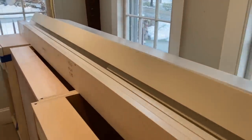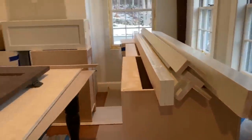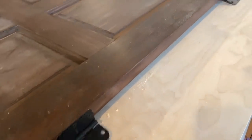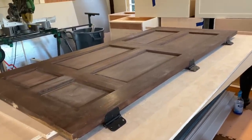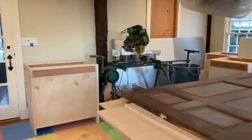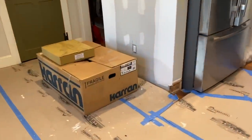And these are a lot of the baseboard moldings and part for the crown moldings and the whole works. The door has got its hinges on, and this will be hung temporarily next week, and then I will end up cleaning it up and deciding, is it going to stay this color? Is it going to get painted? So I brought the sink in from the garage.